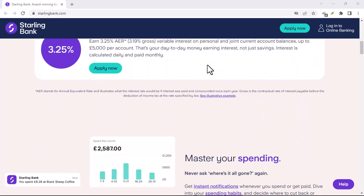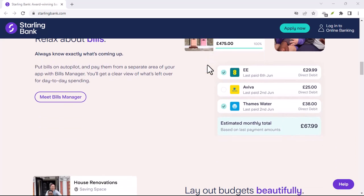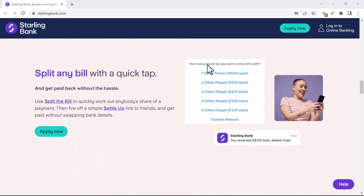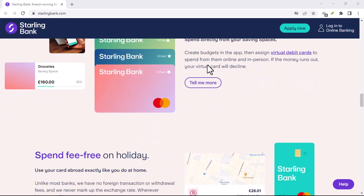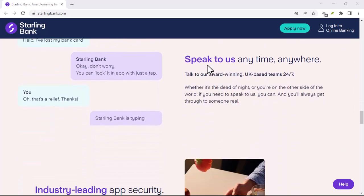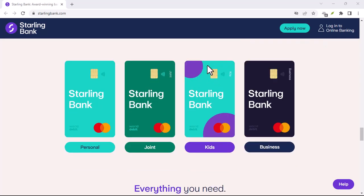Changing your address. Let's start with the most common change, your address. Moving house is a big deal, and updating your bank details is one of those essential tasks that can easily slip your mind. To change your address on Starling, you'll need to open the app and navigate to your profile. This is usually found by tapping your initials or profile picture in the top left corner of the screen. Once you're in your profile, look for the Personal Details or Address section. Here, you'll be able to enter your new address.